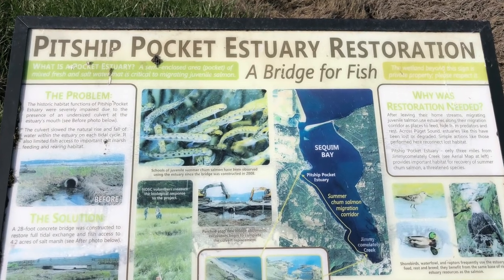And actually, I've noticed on the sign that they call this an estuary. So I had to look that up, and I looked up the term marsh too. We use it for all kinds of different wetlands. An estuary is part of the outlet of a river, and it's marshy. So I think there's some crossover between those two terms.